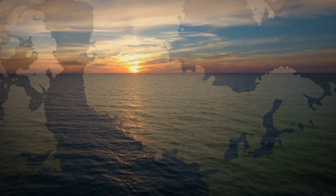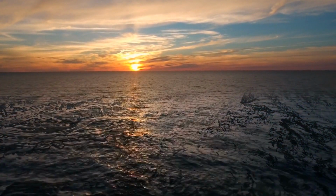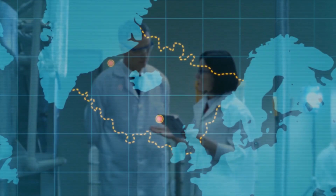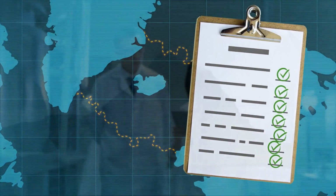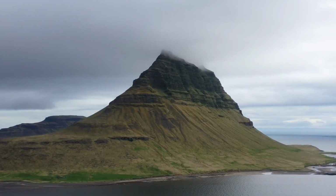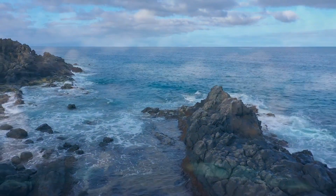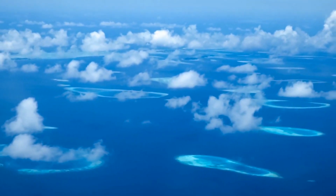Many theories are circulating about other possible hidden microcontinents around the world. Scientists aren't certain of the possibility of Icelandia's existence, but if all the studies conducted were done correctly, then the theory could change everything we know about Iceland and the North Atlantic Ocean. And this could pave the way for other sunken microcontinents around the world.